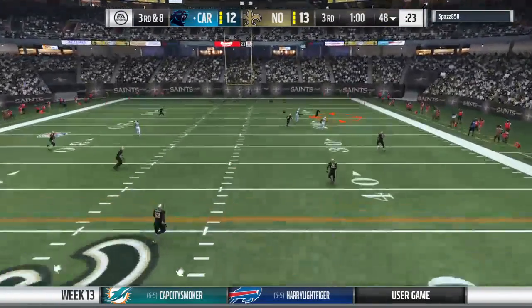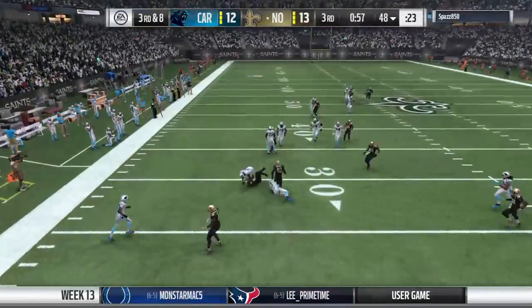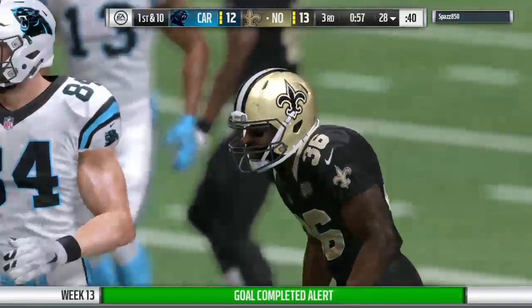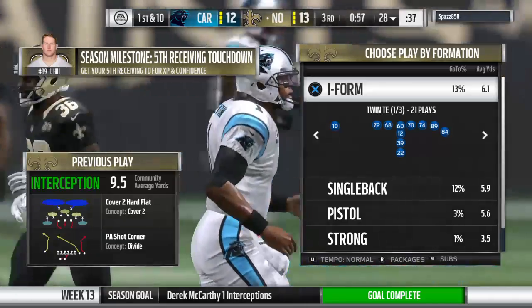Newton now to throw. He's into double coverage, and it's intercepted. A great read, and it's picked off. And this return is going to be halted right around the 28-yard line. Out onto the field comes New Orleans.